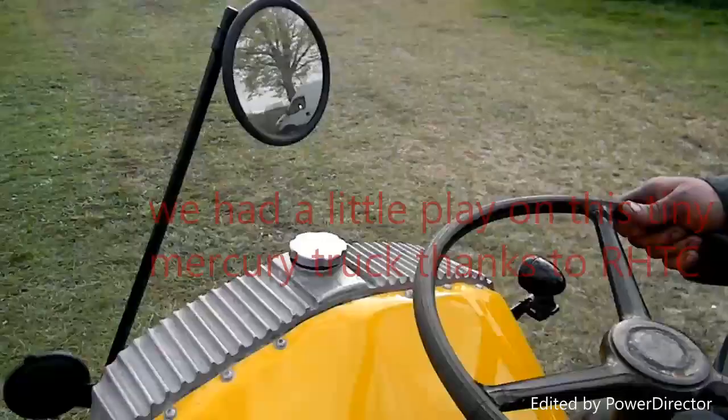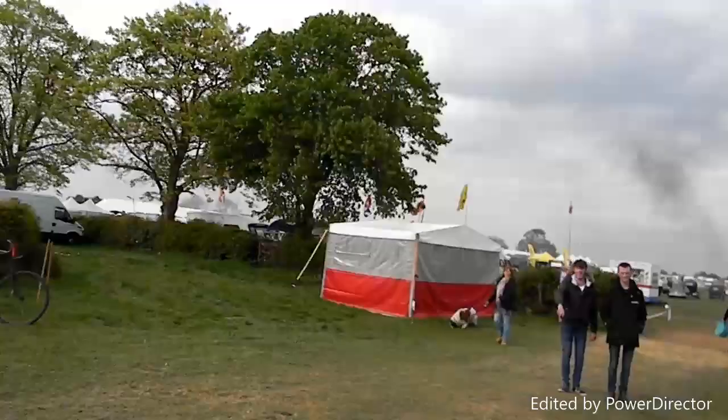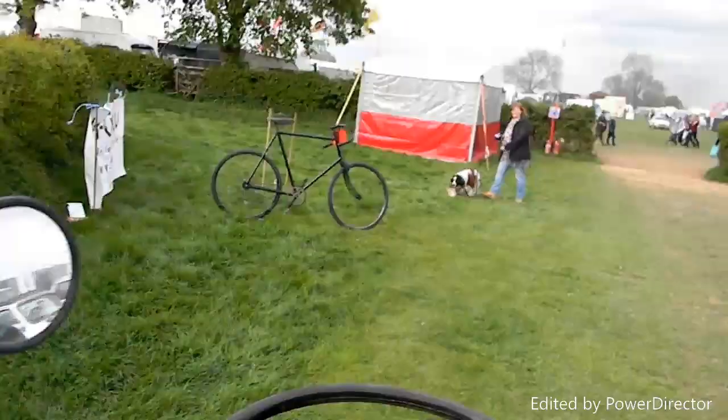Go around the corner too fast, I might fall off. Look at the steering wheel position. Bye, Dale. We're going to tip it. Oh, God. It doesn't turn very well. Turning circle of a barge.